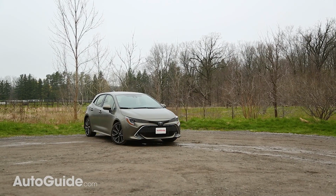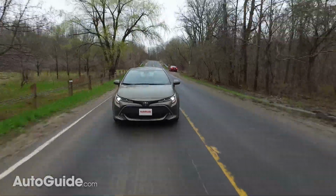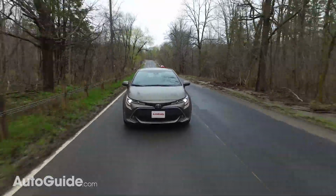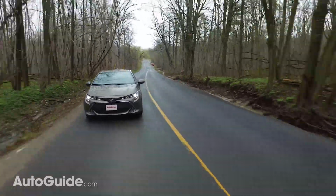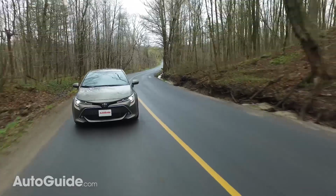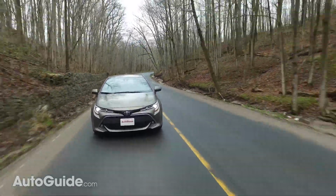The CVT in this thing is actually also really clever. The first gear is a real gear, and then it turns into a CVT after that. And then you get 10 sort of fake gears, whatever CVTs do. And that actually works out really well. I think that this is a really inoffensive transmission, feels good off the line, it feels good going around corners, and it does everything you want.